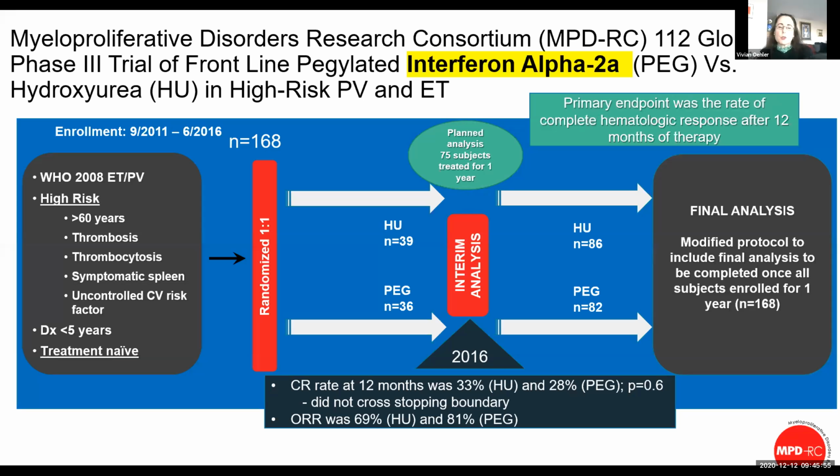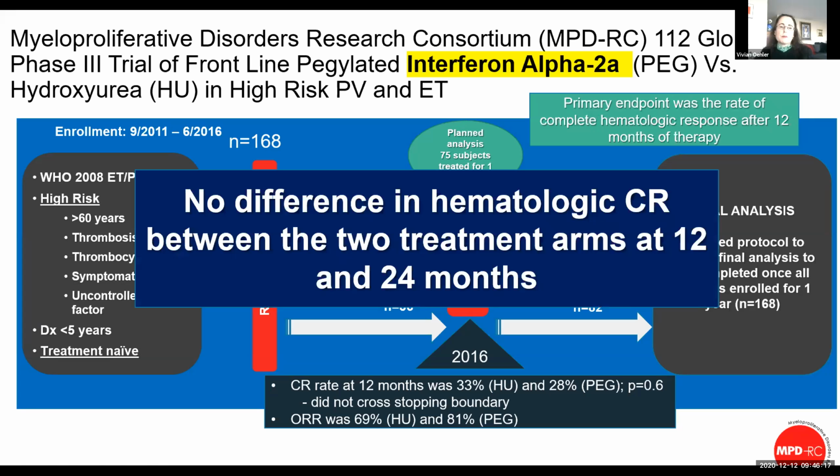So shown here is earlier data that was initially presented in 2018 from the MPD-RC study, which was a study of ET and PV patients with high risk, treatment naive. The primary endpoint was the rate of complete hematologic response after 12 months of therapy. And what we know from this work is that there was no difference in hematologic complete response between the two treatment arms at 12 and 24 months. And this is for interferon alpha 2A, which I've highlighted there in yellow.